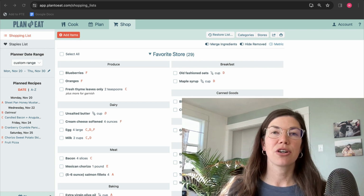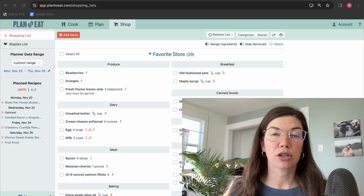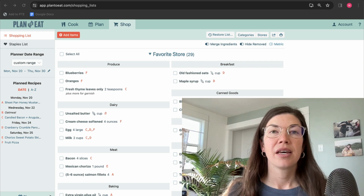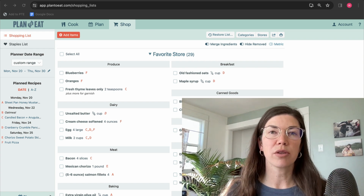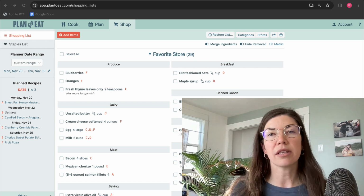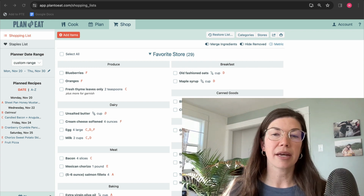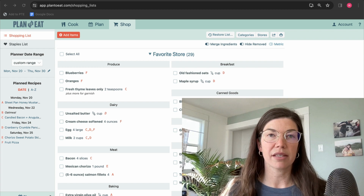Today, I would like to show you how you can set up your stores in Plan to Eat to make bulk shopping easier. So what I mean by bulk shopping is if you are in a situation where you like to shop for non-perishable items for the entire month ahead, and then like to do smaller weekly shopping trips for perishable items, that's essentially how I'm going to show you how you could set up your meal plan this way.